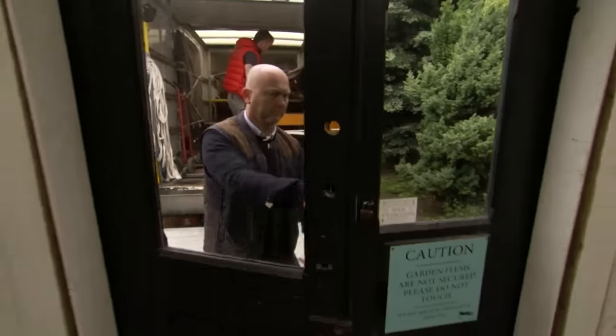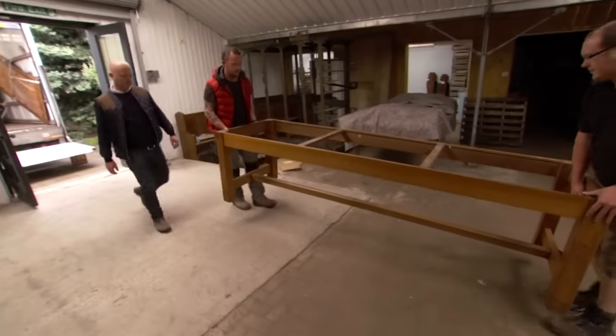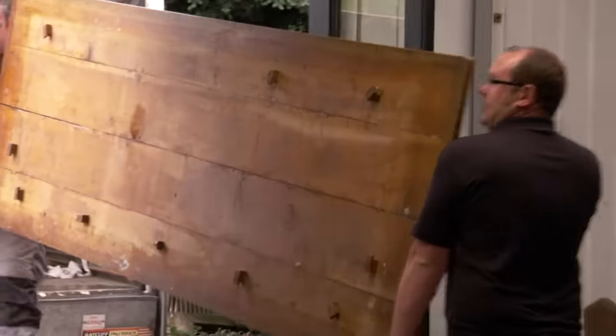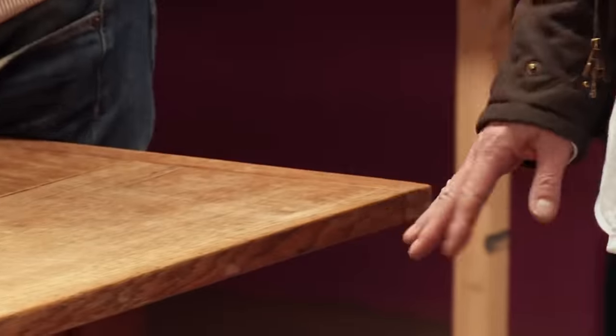Back at base, Drew and his team unload his purchases. Hello, can we have a hand, please? Hello, mate. Have you had a good time? Yeah, good. I've got some good pieces, actually. It's an oak refectory table. And there is a top. It's a particularly nice top as well. Doesn't need much work. All we're going to do is strip all the old varnish off it. Look at this top. What do you think of that? Fantastic. But we've got more.